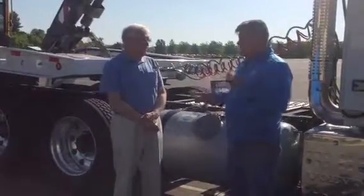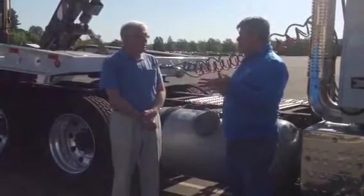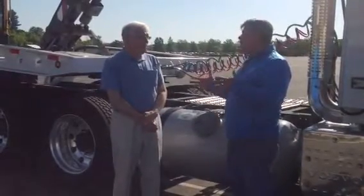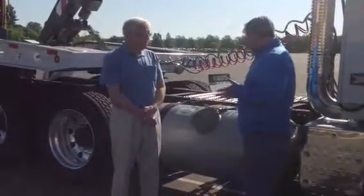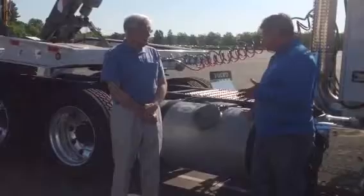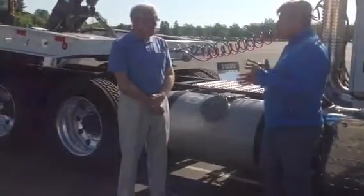Now, you guys have also touted over this event since yesterday, it's a much easier fuel to handle than, say, LNG or CNG. It's not a cryo fuel, it's not very cold, it operates at lower pressure, and we're sort of standing by the fuel tank on this Volvo tractor. Can you talk a little bit about the simplification of the fuel tanking system and the fuel itself?